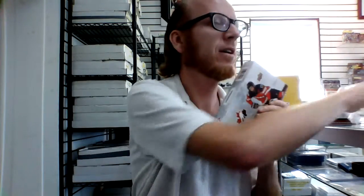It's a lot like last year, where you get the patch auto in every box. You get 3 or 4 other hits. There's gold parallels. We had a Connor McDavid gold. We had 2 Connor McDavid base cards in the same pack, so that was exciting.